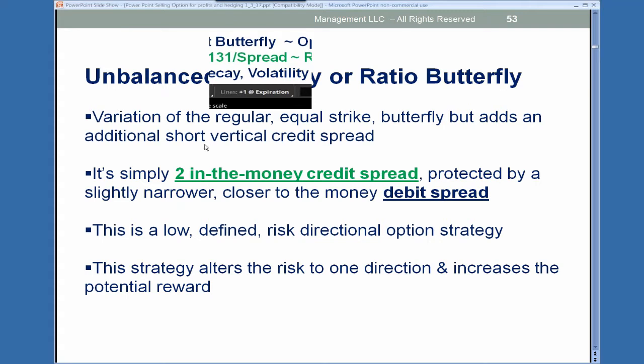So if you want to directionally shape it for an upside move, you would add a directional bull put credit spread. If you want it for a downside move, you add an additional bear call credit spread. So it simply comes out to two in-the-money credit spreads protected by a slightly narrower, closer to the money debit spread. So it really creates a great low defined risk directional option strategy.